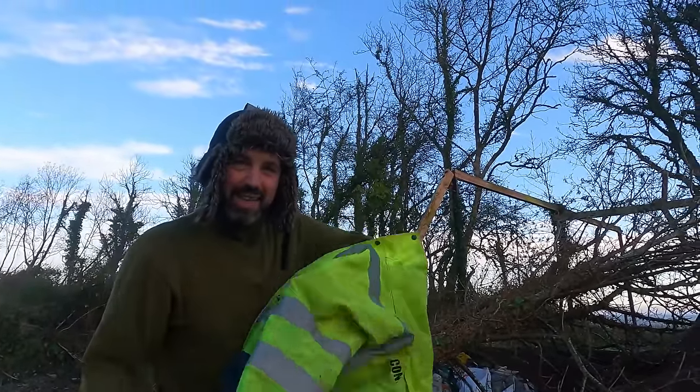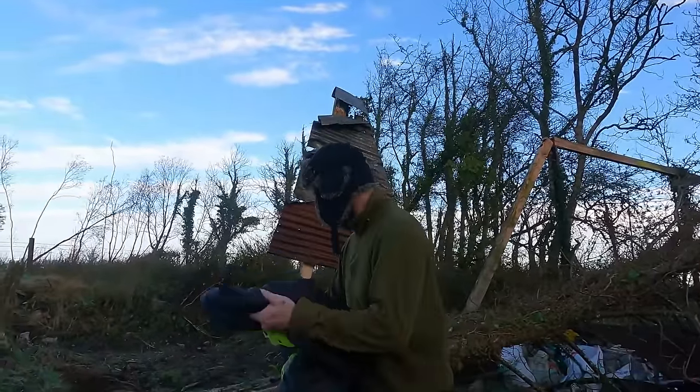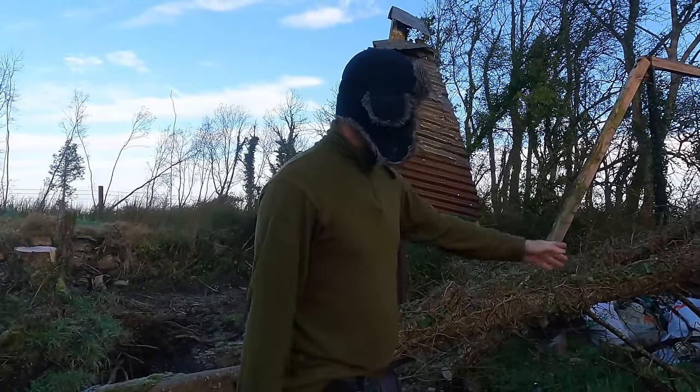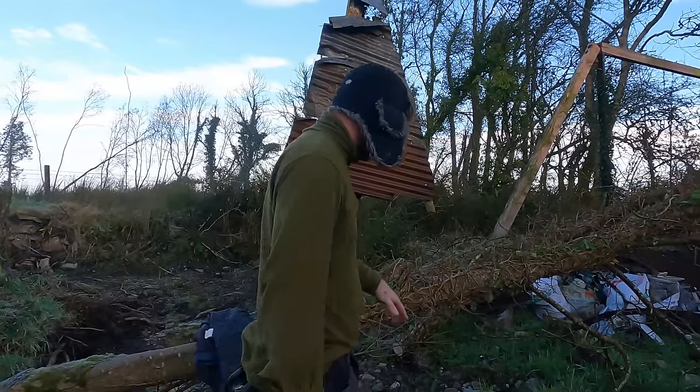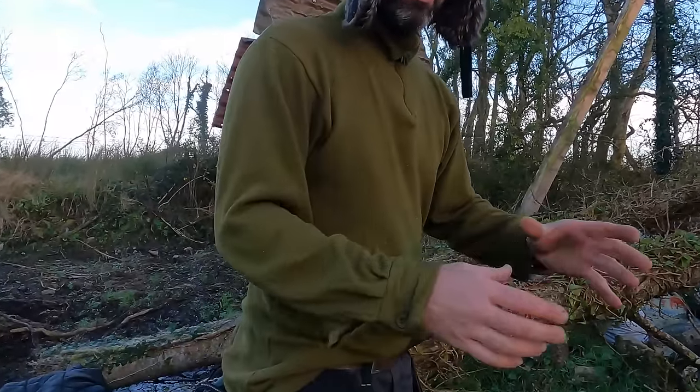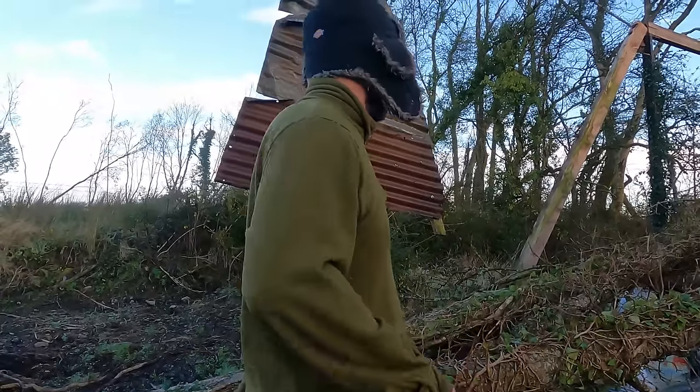It gets hot when you are darting about, you're warm, and then when you're not, it's freezing. So we're going to find a way to try and get in there with the branches, chainsaw it off, because I want to use some of this section here. It's going to be fun and games getting in there.